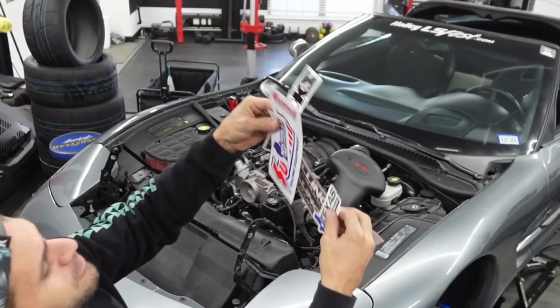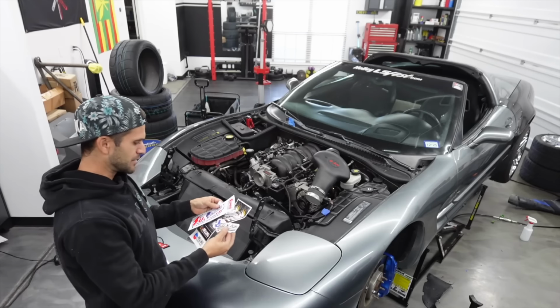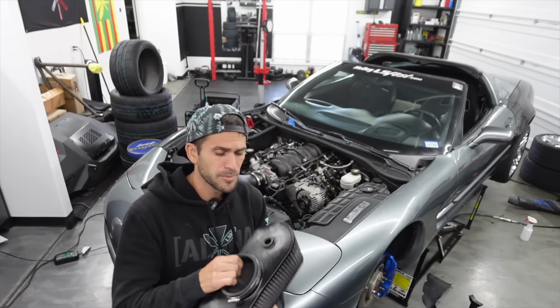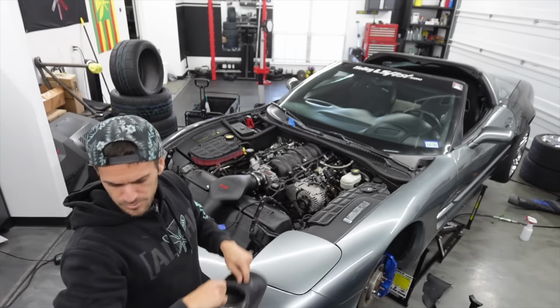We're starting to collect a vast collection of stickers. This is fun. All right, Summit or Texas Speed? I'm thinking Texas Speed. Because I removed our EGR system and that big old air pump that sits in the front bumper, one of those tubes actually went to our air filter, so I gotta plug it somehow.